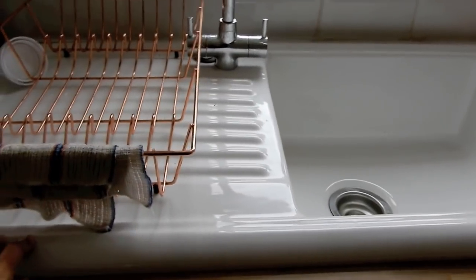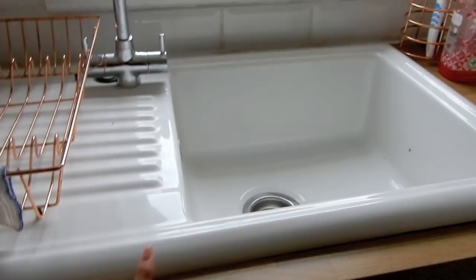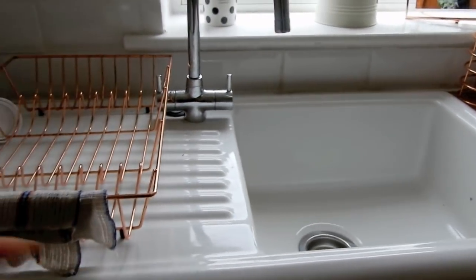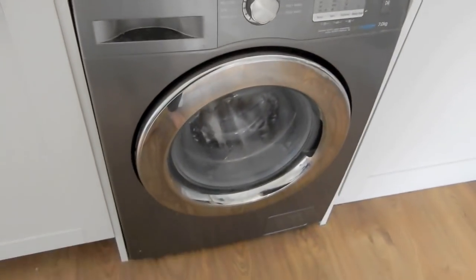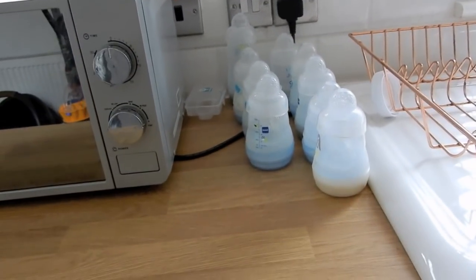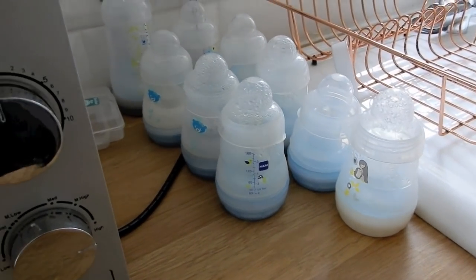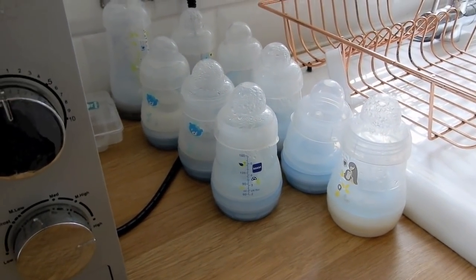I really liked this sort of like ceramic sink. I wanted a Belfast sink, but they were super expensive. And we've got solid oak here as well, so that would have been a little bit tricky, but I quite like this large sink. Washing machine that sings when it finishes. It's the most irritating thing in the world, never buy one. We've got a tumble dryer, but we've not got a dishwasher. That's the one thing that we've not got space for. Little bottle station here, again not the prettiest, but I have tried to keep the baby stuff to a minimum.